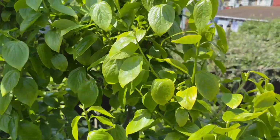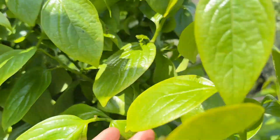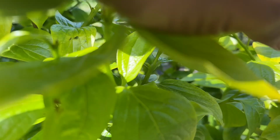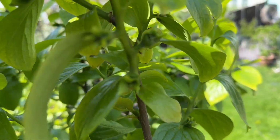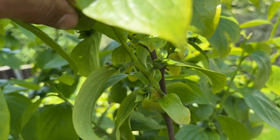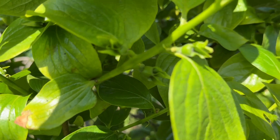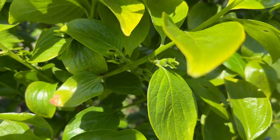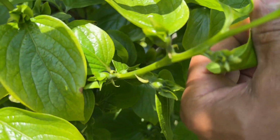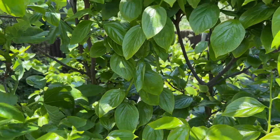Okay, so I've had to climb up onto my shed to show you the Chocolatino covered in flower buds, guys. I mean, all over. Zoom in there. On every branch you can see flower buds. So I'm very excited about the Chocolatino variety.